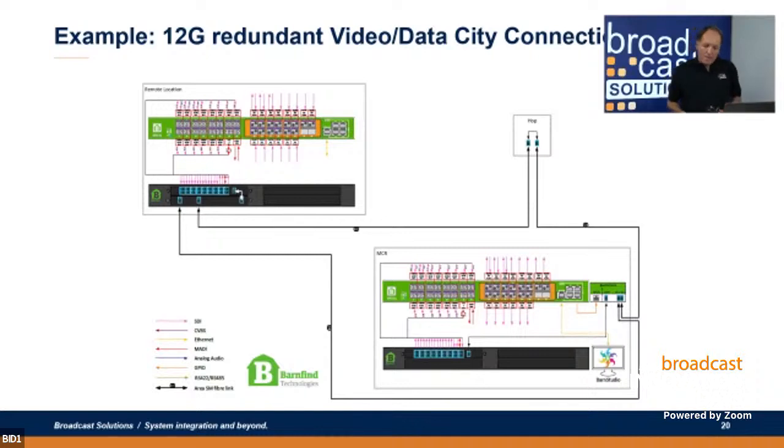How to achieve this? All the time, we have a communication running between the two green frames. That means if a caterpillar cuts the cable, cuts the fiber somewhere in the city, automatically the frame in the MCR will recognize this and will trigger via GPI the optical changeover in the MCR. And then all the signals are switched to the redundant path. So we will never have a loss of signal.